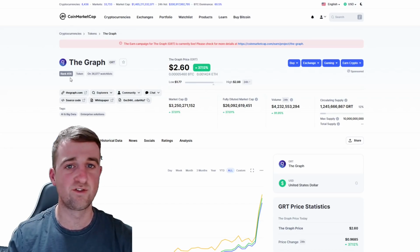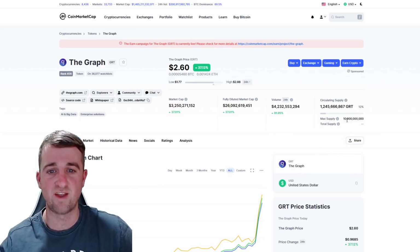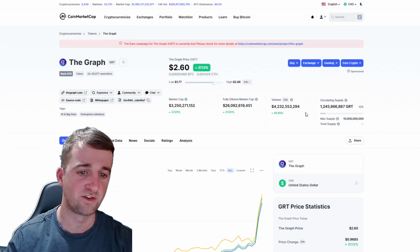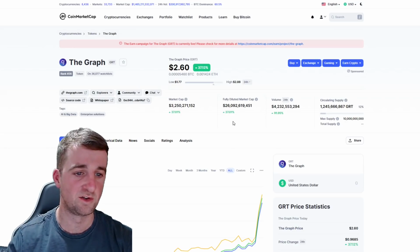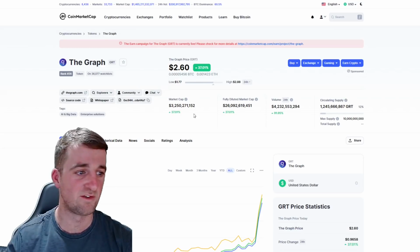We have a 37% uptick today. The rank is 26 out of all cryptocurrencies. There's a maximum supply of 10 billion GRT, and currently there's only 12% of those in circulation. We have 1.2 billion in circulation. The 24-hour volume is massively up. We are 91% up, around $4.2 billion, and that brings the market cap today to $3.2 billion, which is absolutely massive for this project.